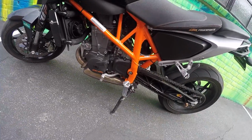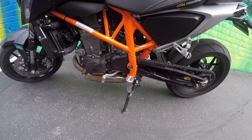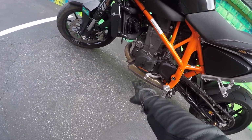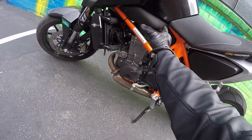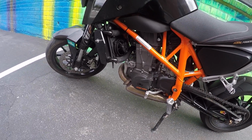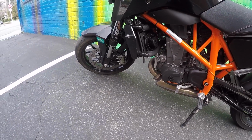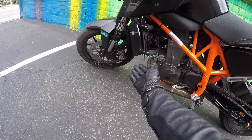The orange really gets me. It just gets me. I love the orange. LC4 motor. There's the giant cylinder head for the single cylinder 690 cc. Brembo brakes. That's pretty sweet.